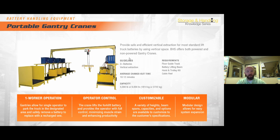Otherwise, these gantry systems can go over 200 batteries and can take up quite a bit of space if needed and take care of a very large fleet. As I said, the average changeout time is 10 to 12 minutes, and as I described the typical process, there's a lot going on there, and speed is not the best thing to do with this. You want to be very slow and cautious, as you do have a potential 1,000-pound to 5,000-pound load suspended in the air. The capacities of these cranes can go from 4,000 pounds to 6,000 pounds.